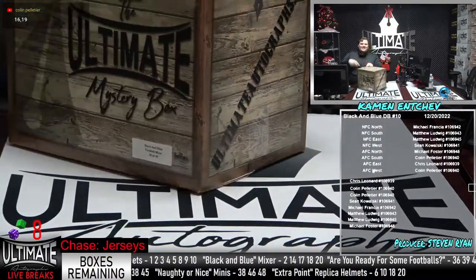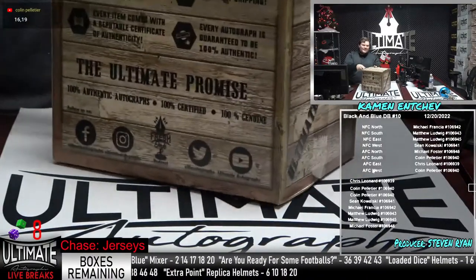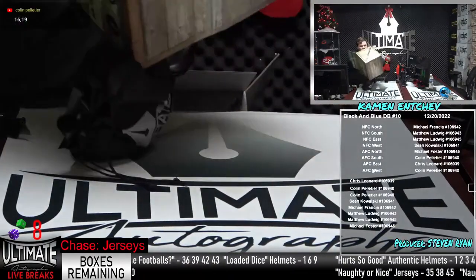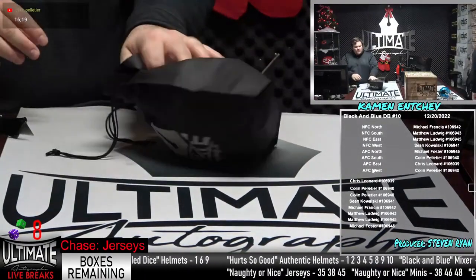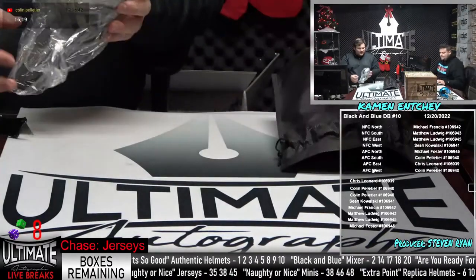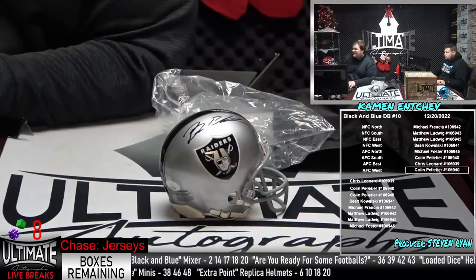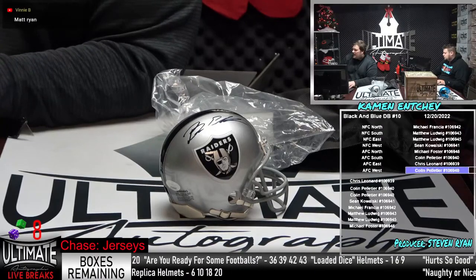Then we'll do 19 next here in the black and blue. The Joe Montana box, Stephen. It's another mini helmet. Let's see who we got here. Brian Edwards. He was a star at South Carolina, played for the Raiders. I think he's just on a new team right now. Brian Edwards, JSA certified. That is the AFC West. Colin Pelletier calling out the box number and taking home the Brian Edwards.